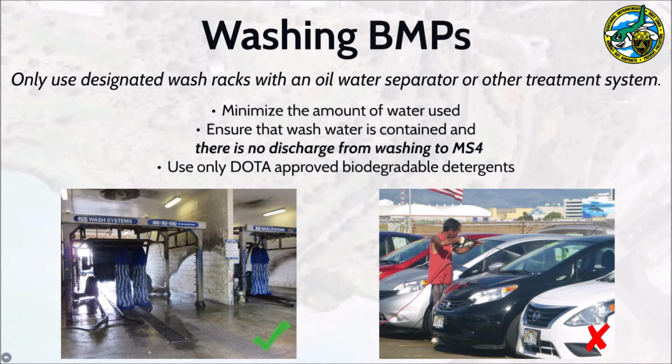Please note that any discharge from washing activities into the MS4 is considered an illicit discharge, and DOTA will be required to escalate enforcement. The last consideration is to utilize DOTA-approved detergents, as some may not be compatible with the oil-water separators at the wash racks.